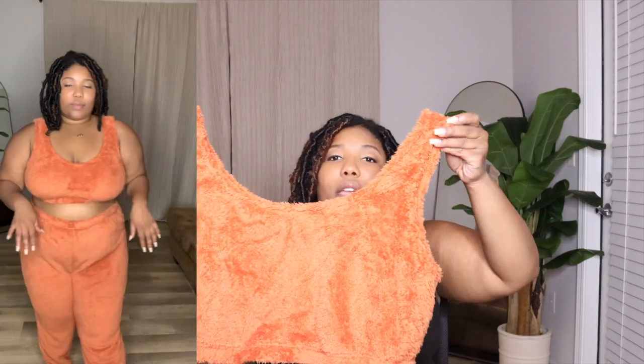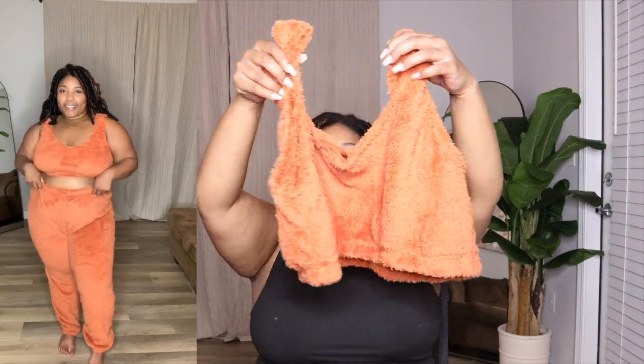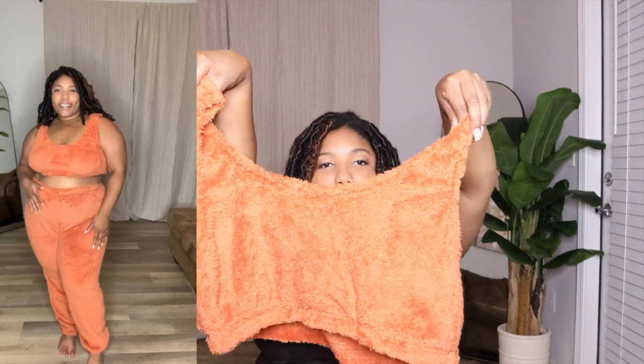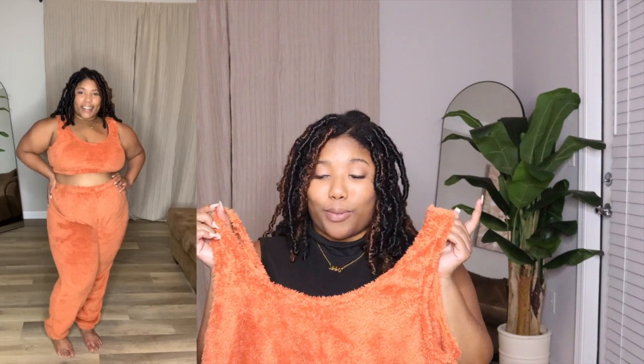So I basically got the same thing but in orange. And again, this is kind of shedding a little bit, you guys. Be mindful. It is shedding a little bit, but this is how it looks. Got a stretch on the elastic band. It is not adjustable at the strap. Okay.